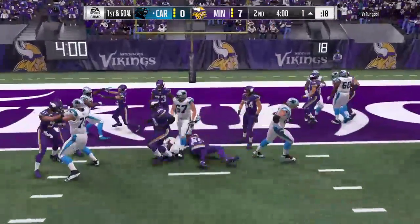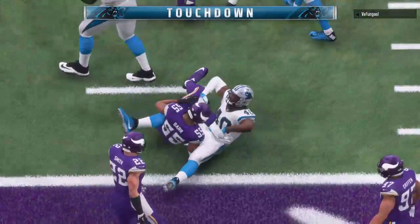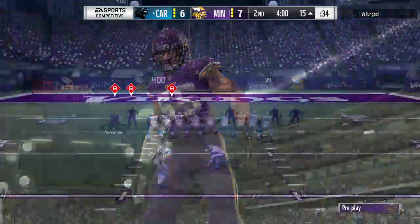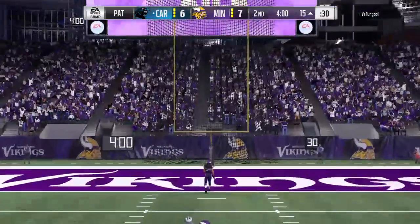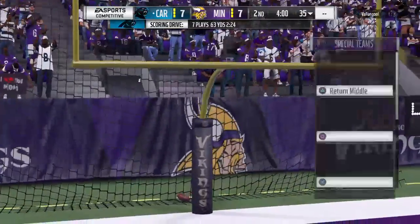And they'll turn to the power game to try to get in. And he takes it into the end zone for a Panthers touchdown. It's the fullback taking it in. And the Panthers are now an extra point away from tying up this game. It's good, and we're all tied at 7 apiece.